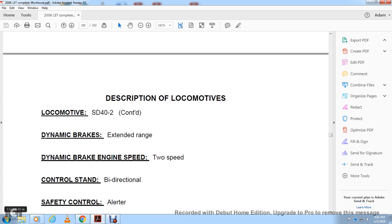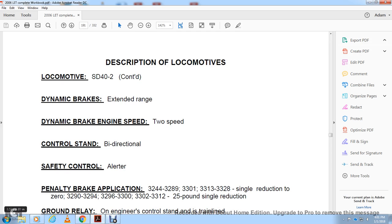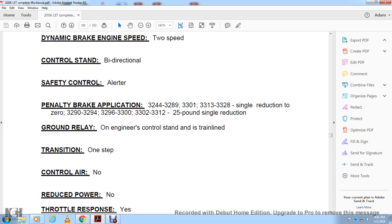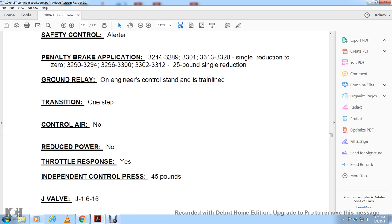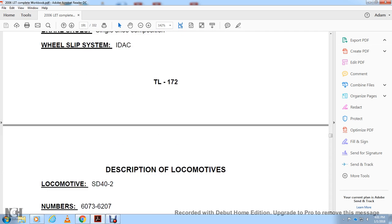no. Dynamic brakes, extended range dynamic brake, engine speed two-speed, control stand bi-directional, safety control alerter, penalty brake application 3244 to 3288, 3301, 3328, single reduction 20, 3290, 3294, 3296 to 3300, and 3302 to 3311, 25-pound single reduction, ground relay, on-engine control stand, train line, transition one step, control air none, reduced power none, throttle response yes, independent control press 45 pounds, J-valve J1.6, brake shoe single shoe, composition, wheel slip, IDAC.